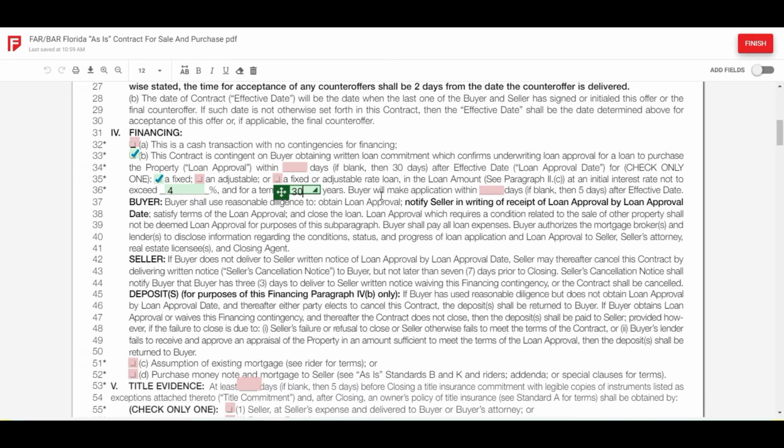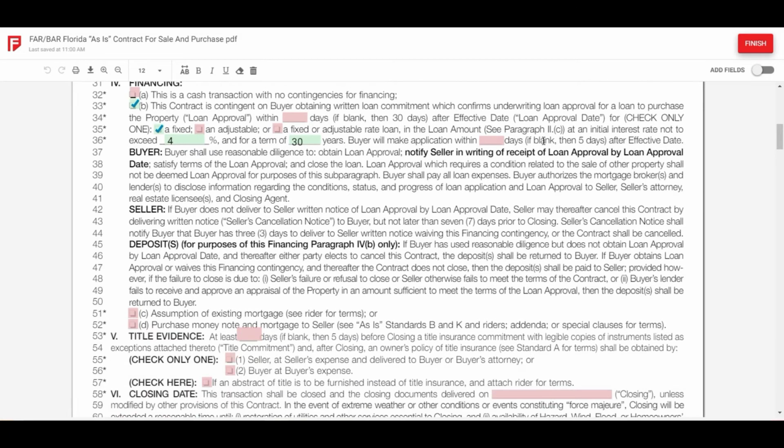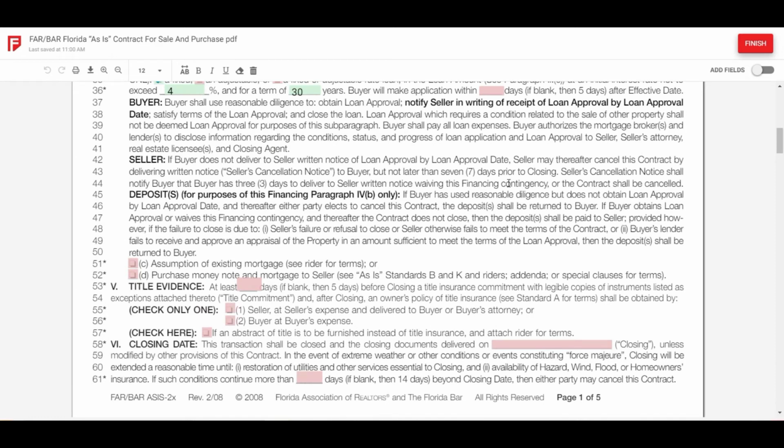And the reason this is very important is your lender may come back and say, hey, I got you financing, but it's at 8%. Would you take it? Well, if you didn't include the numbers here, that it's a fixed loan, it doesn't exceed 4%, the seller would have a reason to keep your deposit because you got the loan, it just wasn't at these specified percentages in this specific type of loan. So make sure you include this here. And then buyers will have to make an application. 5 days is enough. It's not that important. Pay attention. I mean, read the whole contract, evidently, but pay specific attention to the fillable spaces.